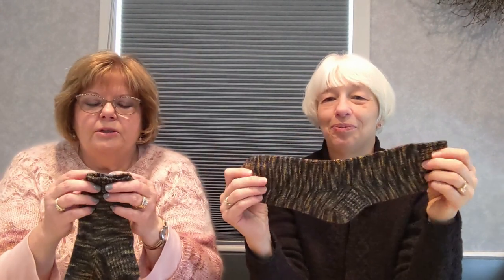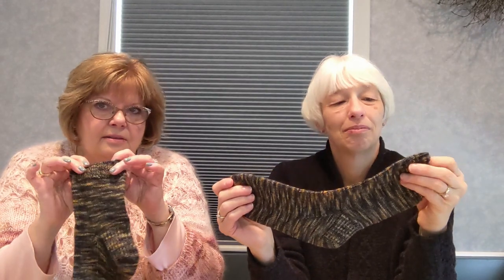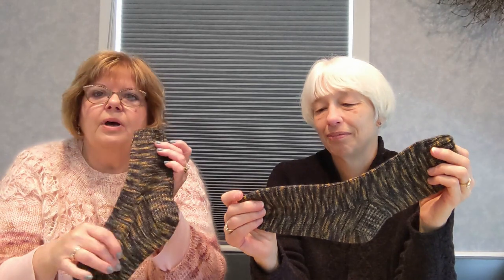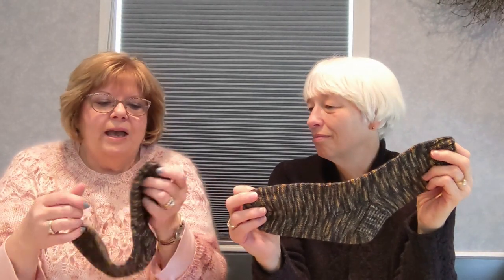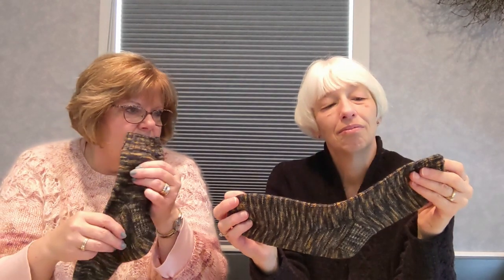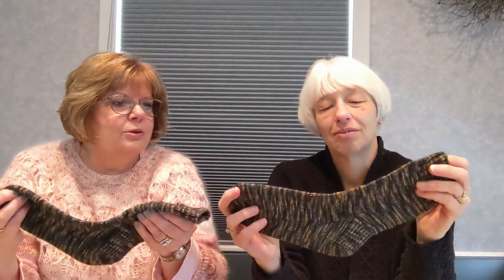I just did 2x2 rib on the top, the cuff, and stockinette the rest of the way. That's it. As I started knitting it, I saw how the colors were coming out, and I just thought, I just want stockinette to show this yarn. And the colors, they're just so pretty. It didn't really pool or anything. Nope. It just kept that nice color play.